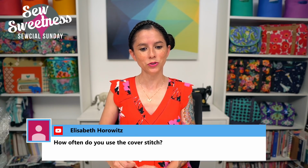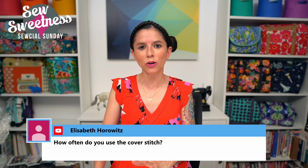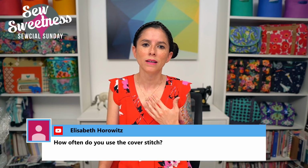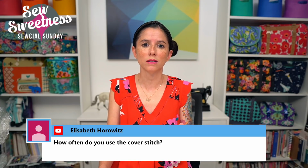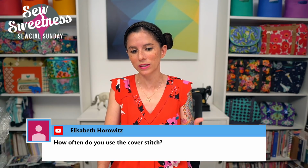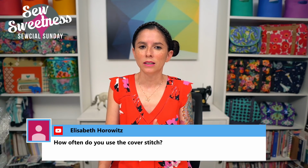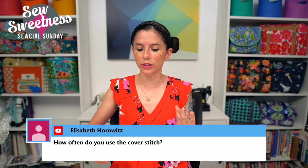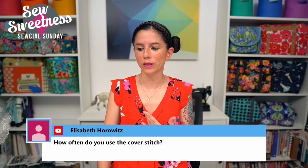Elizabeth says, how often do you use the cover stitch machine? So the cover stitch I only use for finishing basically necklines or hems on clothing, occasionally a sleeve. It's basically a nice stitch that is emulated in ready to wear or clothing that you've purchased from the store. So that will create the nice hem with the stitching.